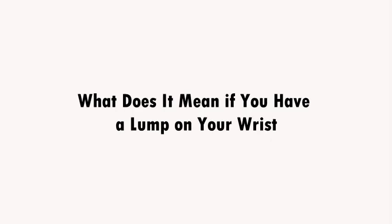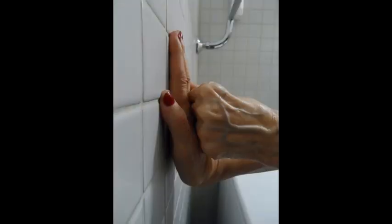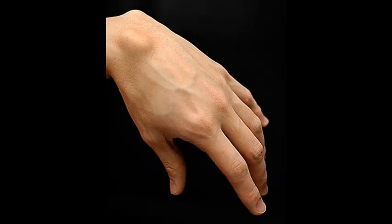What does it mean if you have a lump on your wrist? Lumps on your wrist, fingers, and palms can appear due to injury, work-induced blisters, and insect bites. Sometimes, if you experience these symptoms, it can be an indication of bigger health problems. If you have this health issue, you should treat it with utmost seriousness.